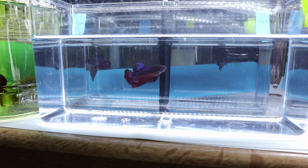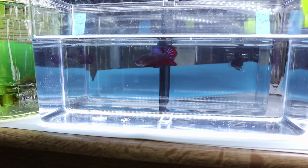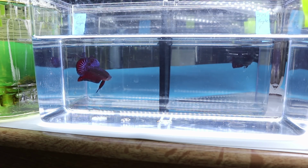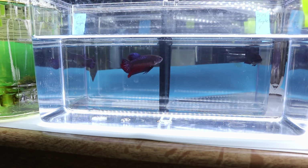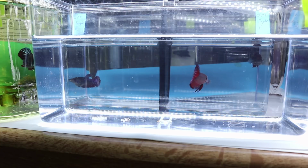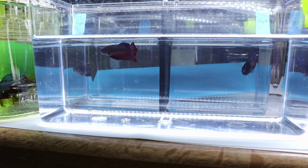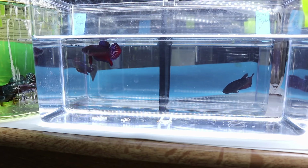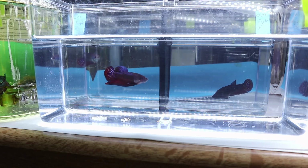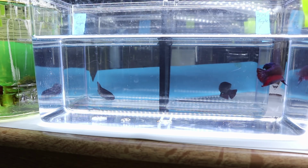I've heard some people say don't let your bettas flare. The issue is you don't want your betta to flare all day, but having a betta flare about 2-3 times a day for a couple minutes at a time is a great way to exercise your fish. It encourages them to open up all their fins, gets them really excited, encourages natural breeding behavior, mentally stimulates your fish. So I definitely encourage it.